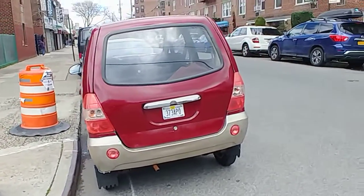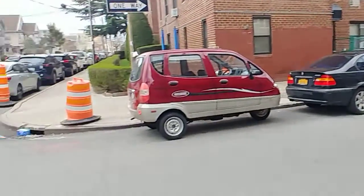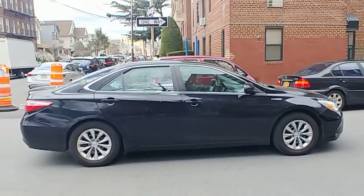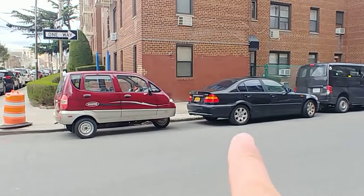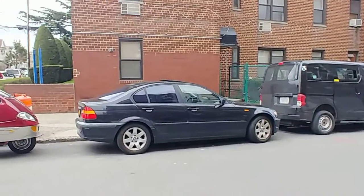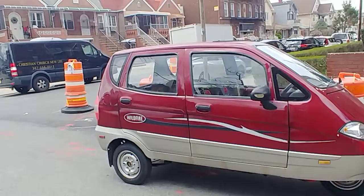Now let's review this, and first let's see how the car looks from far away. Dimensions. Here is the Wildfire behind a hybrid Camry. You see the size? That's why I came here, to show you the size. You see that vehicle over there? This one has four wheels. This one has only three wheels. This is called the Wildfire 2022 edition.